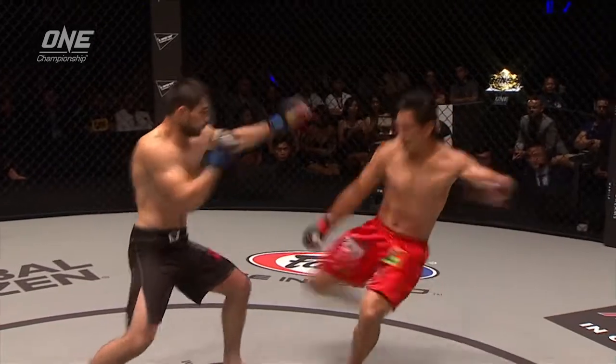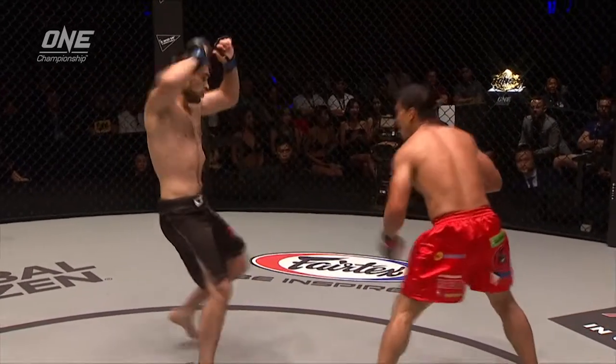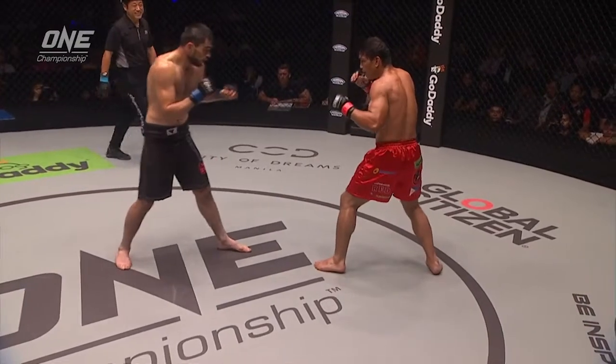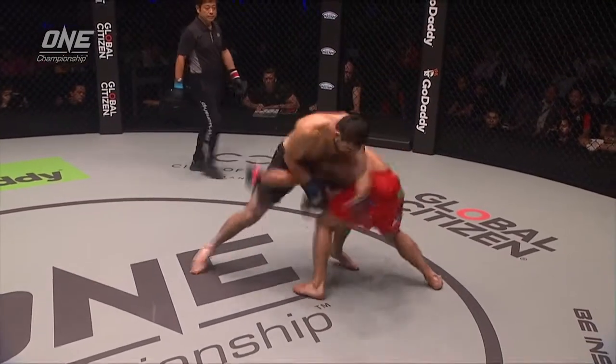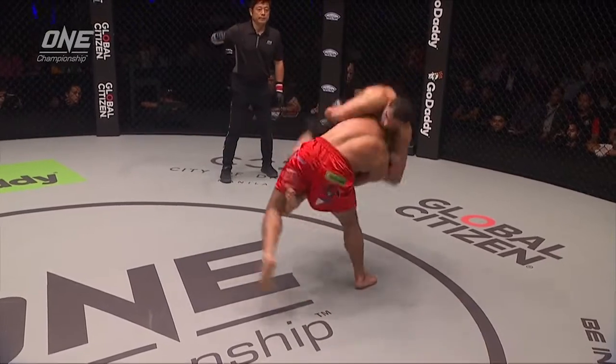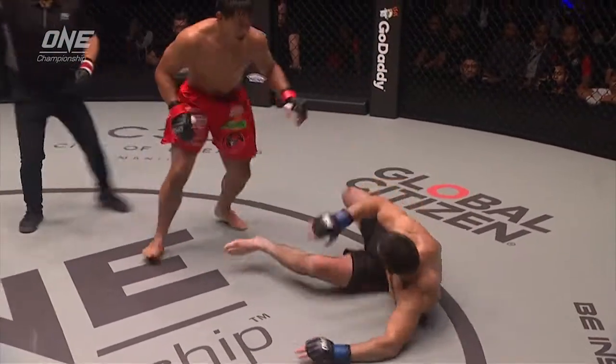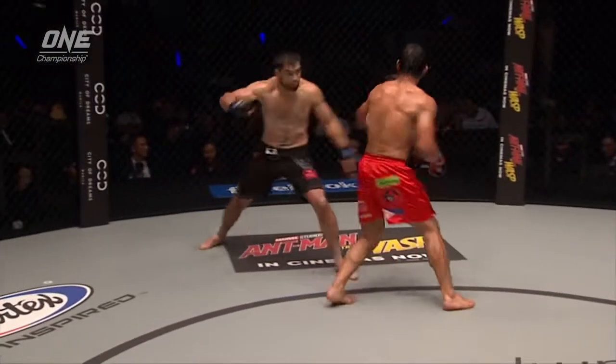This match, this round was all that. Leg kick after leg kick, inside, going to the outside. Folayang keeping it in the middle of the cage, but look at this. Picks up Perudinov and puts him on his backside and throws a punch just for good measure.